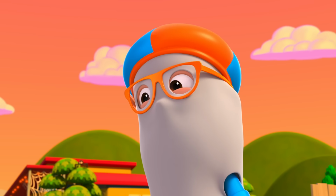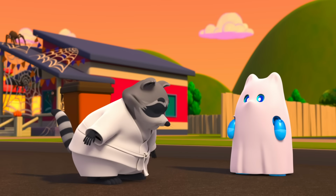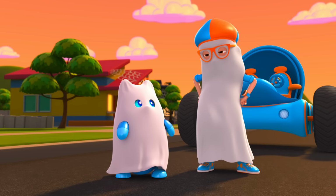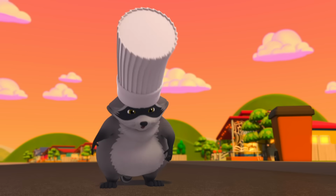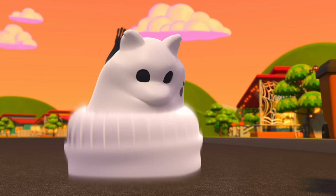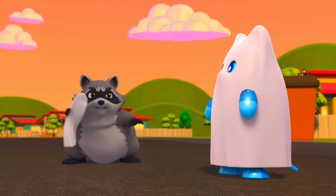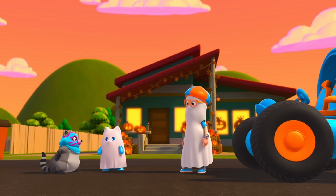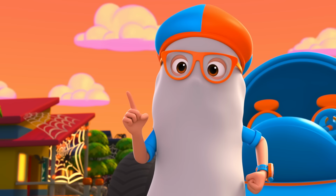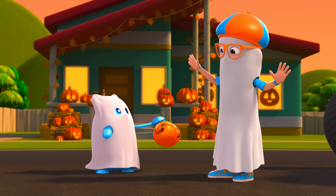Ooh! Boo! I'm a Blippi ghost! Whoa! We've got a karate master trick-or-treating with us. Opa! And now a chef. So cool. Boo! I'll just stick with a mask. Our costumes are ready. Time for the next step. Containers to hold our treats. Cool jack-o'-lantern pails.